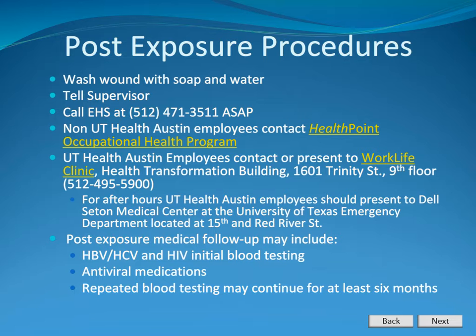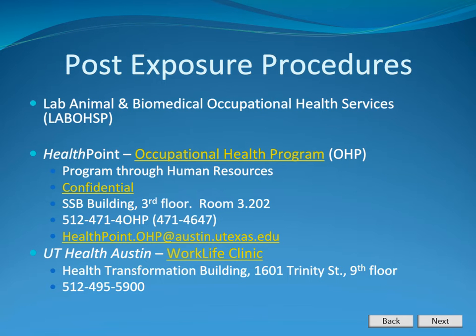Antiviral medication options will be discussed with the patient, and testing will need to continue for approximately 6 months. UT Health Austin employees should contact the Work Life Clinic in the Health Transformation Building if they have an exposure. For most employees, post-exposure care is managed through HealthPoint, the occupational health program, in the Student Services building.